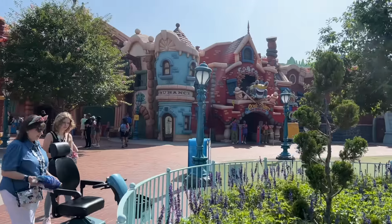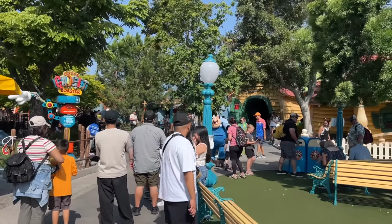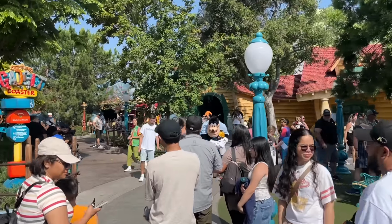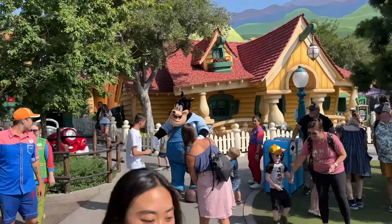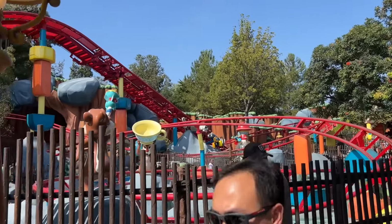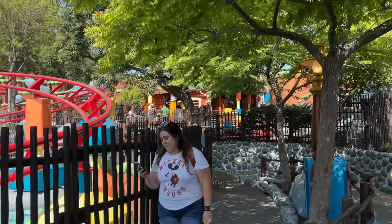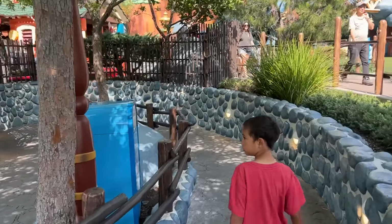Toontown. With any luck, we won't make it to the R's and I won't have to ride that ride. Oh, hey there, Gooster. It's Pete. Here we go. Chip and Dale's Gadget Coaster. Says it's a 15-minute wait. The line looks semi sort of long. Might be more than 15 minutes, but that's okay.